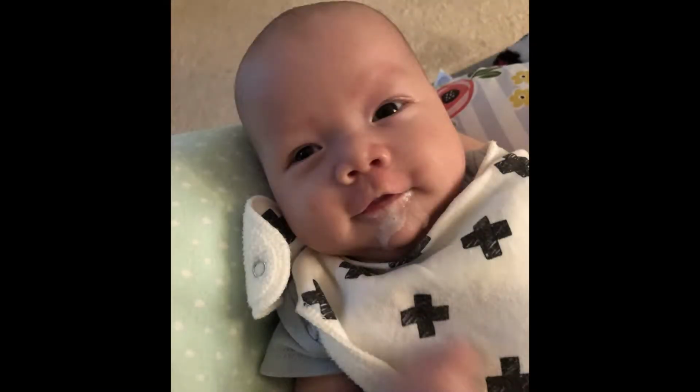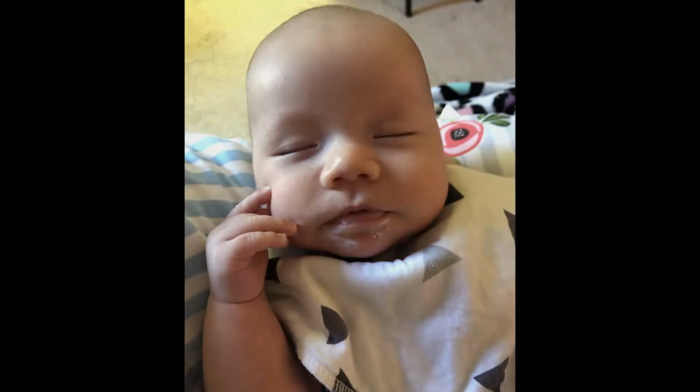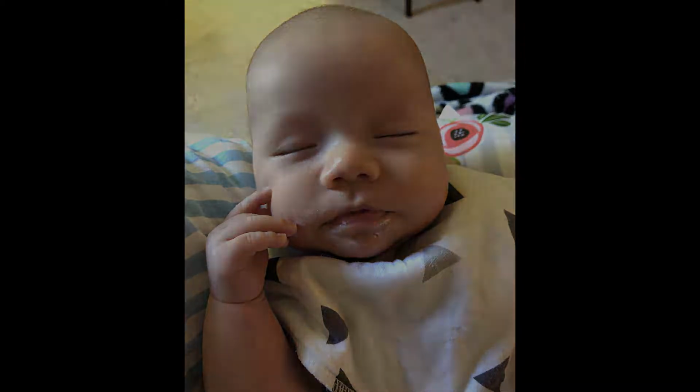I don't know if you guys can see that there, but basically what we've been using it for, I think these are called drool bibs. We've been using it for when he eats. He is a super messy eater. No matter what, he always has formula or breast milk dripping down the sides of his mouth, and this helps catch all that extra wetness before it gets to his onesie.